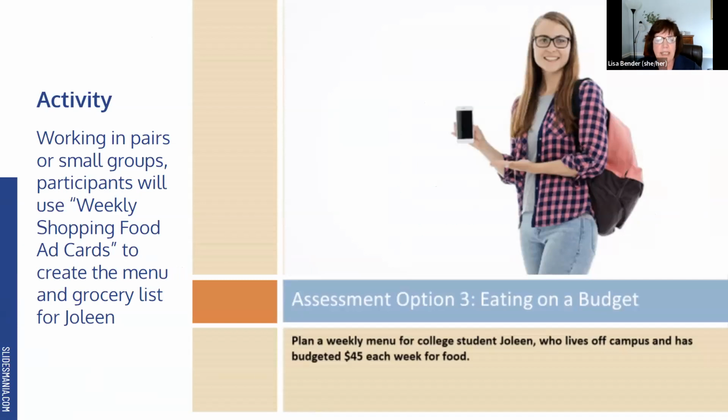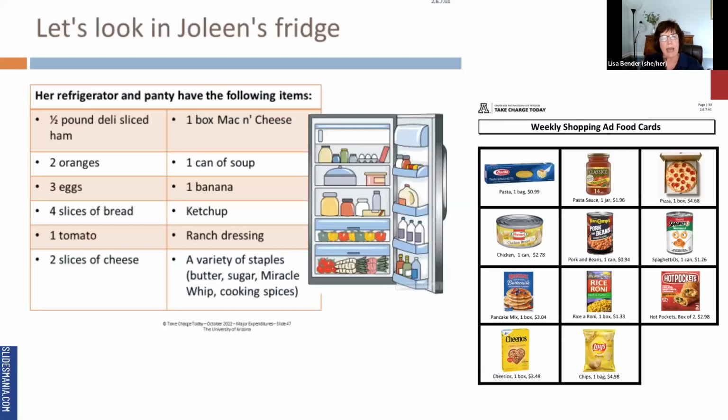Finally, there is Jolene. She's our college student, and she's got $45 each week that she is going to be spending for food because she lives off campus. And the way we have this set up, and this is part of the PowerPoint, this is actually Jolene that you would share with your students, this slide. And you would have these items, and these have been updated with today's prices because inflation has hit all of our pocketbooks pretty hard. So we just recently here in 2023 went ahead and updated these different items.